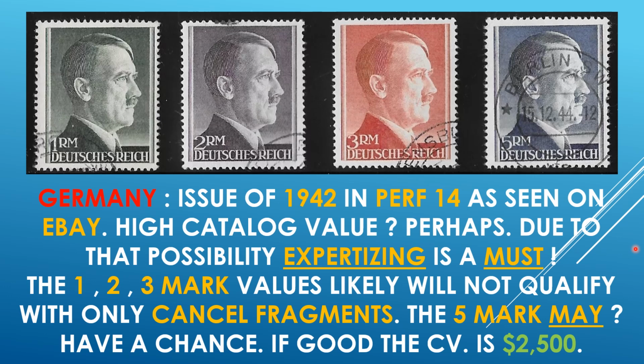The 5 mark on the right may have a good chance. If good, the catalog value would be around $2,500. Wow. Yeah, that would be a nice item. Now, is it? Yes, we have to find out, have to get it expertized.